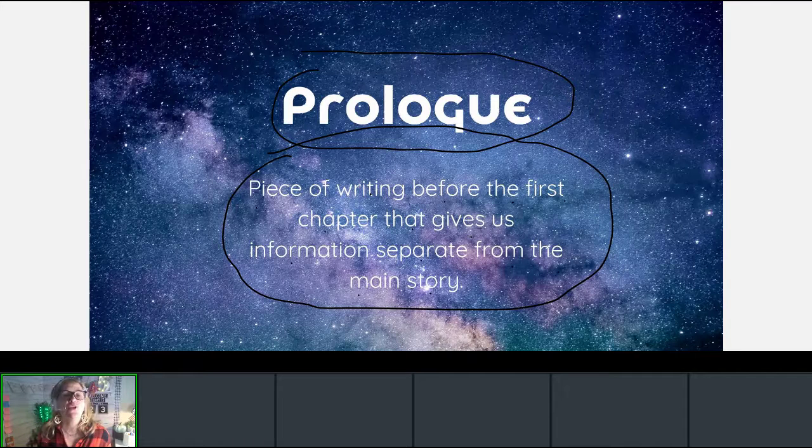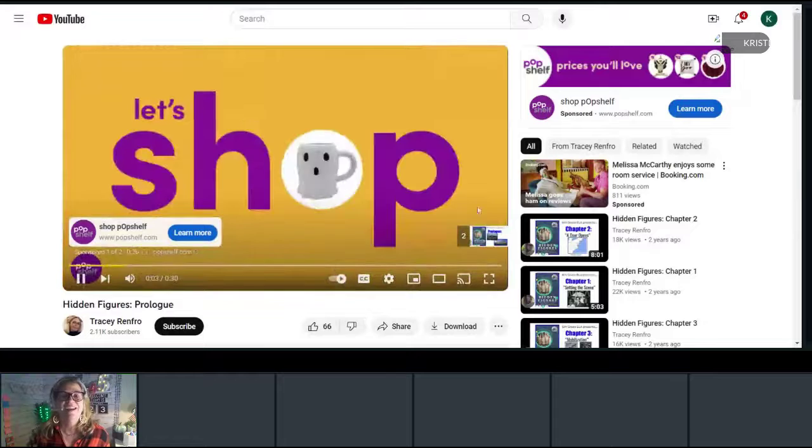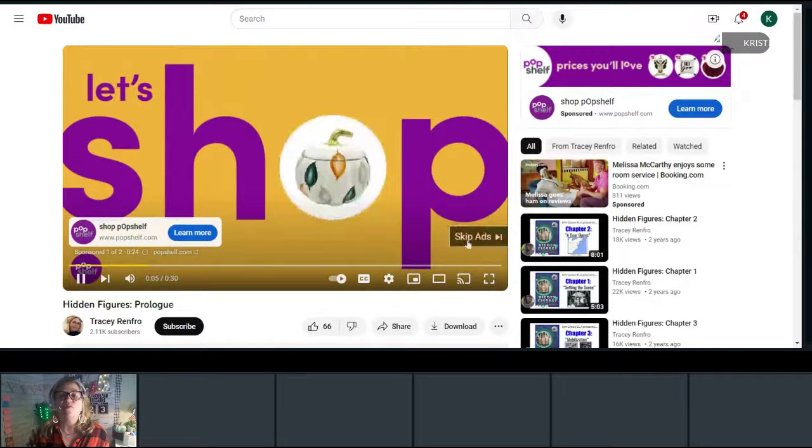Okay, let me share my screen with you. All right, prologue, Hidden Figures. Pop shelf. I love pop shelf.